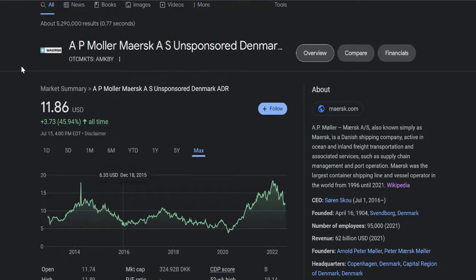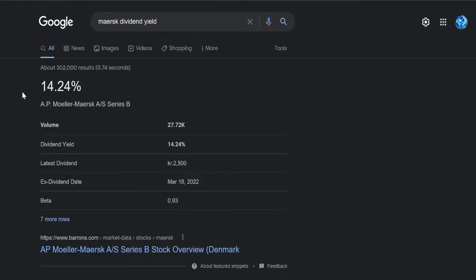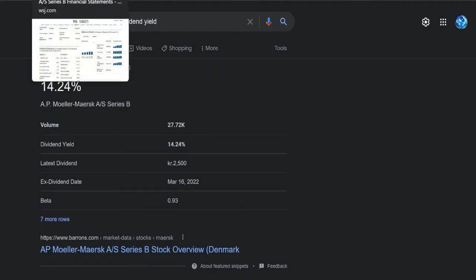So the first stock we're going to look at here is A.P. Møller-Mærsk. This is a Danish shipping company. As you can see here, this is the long-term chart. Looking at the dividend yield, it is 14.24%. Many of these stocks have very high dividend yields, and that's why I'm focusing my research on this and trying to bring this information to you.